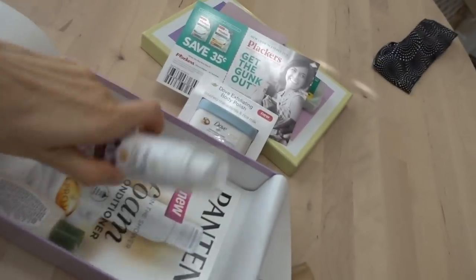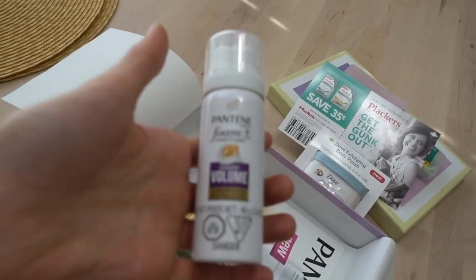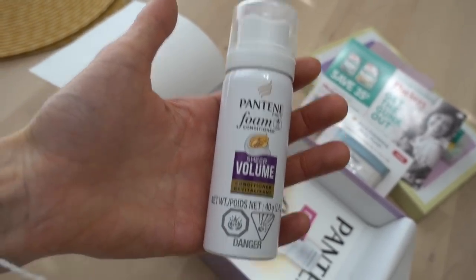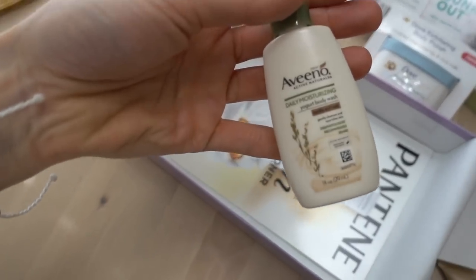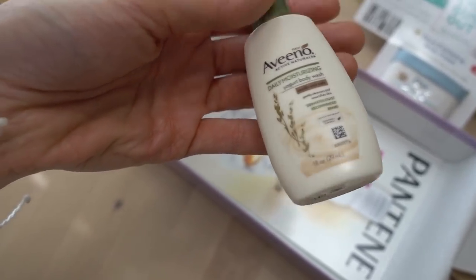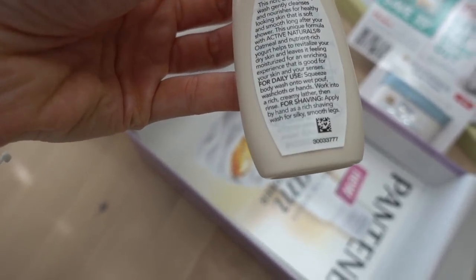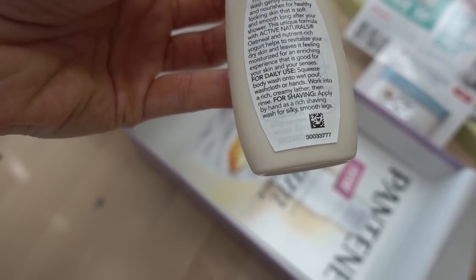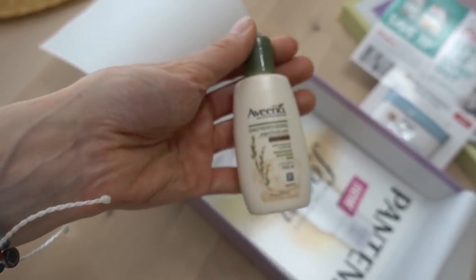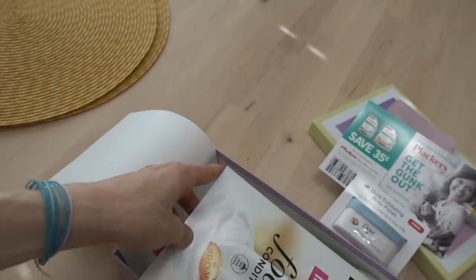Anyways, then I'm pretty sure my mom will not use this. What is this? The foam, it's a conditioner. She might actually use that. I thought it was gonna be a mousse. If she doesn't use that, I bet this would be really good as a shaving cream. And then it looks like she got an Aveeno Daily Moisturizing Yogurt Body Wash, vanilla and oats. I do like Aveeno, but you know, fragrance is kind of a no-no for shaving. Apply by hand and rich shaving wand. Oh, that's good. They're recommending using this as a barrier for shaving as well. Great. And does she get a Pantene coupon? No, just a little advert.